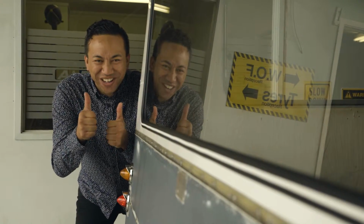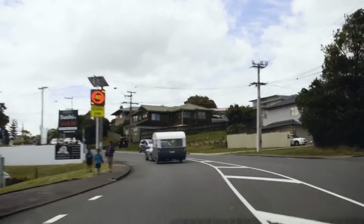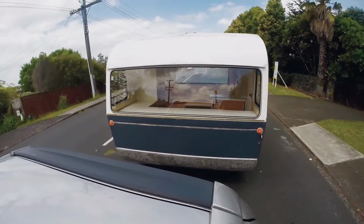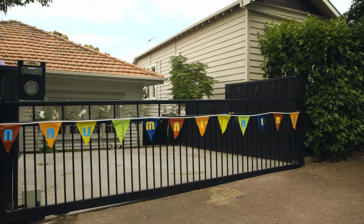Yay, we've got a warrant! Tino hari ana hau, ki te hoki a kiri ki te kāinga. I'm really excited to take Kiri home. I've got so many cool ideas. I can't wait to show Stace.